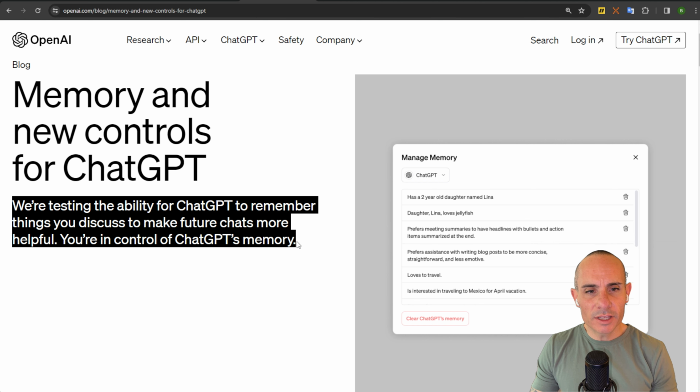We're testing the ability for ChatGPT to remember things you discuss to make future chats more helpful. You're in control of ChatGPT's memory. And you can see some examples over here on the right. It says, has a 2-year-old daughter. Daughter Lena loves jellyfish, prefers meeting summaries to have headlines with bullets and action items summarized at the end. And here's why this is such a big deal.